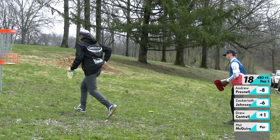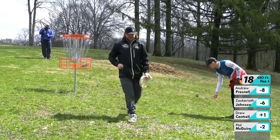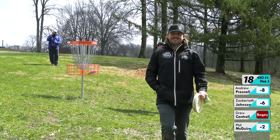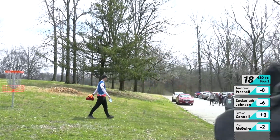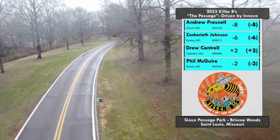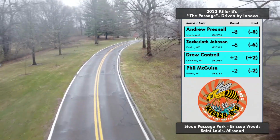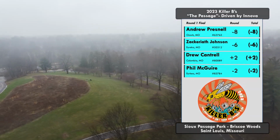Par is great on this hole as Phil taps in his solid 2-down round. I know he was looking for more, but it wasn't quite his day. And Drew kind of having a rough putting round, but we know we'll see him on coverage again. Yep, and in the final, we had Andrew Presnell at 8 under, Zach at 6 under, Drew at 2 over, and Phil at 2 under.